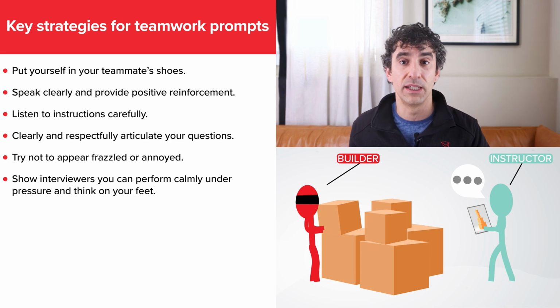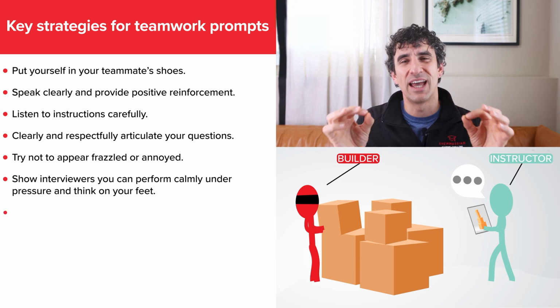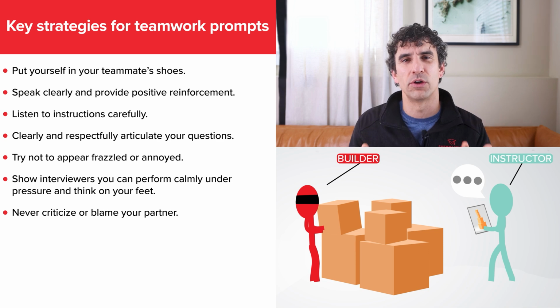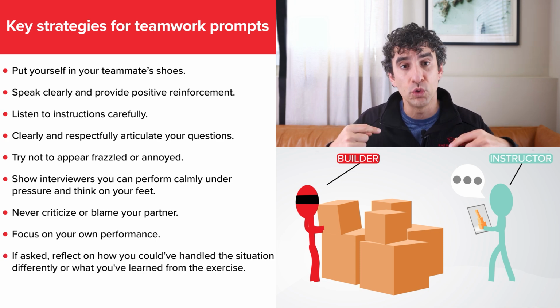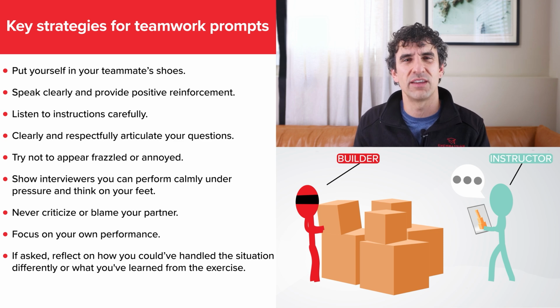After the task is complete, your interviewer might ask some follow-up questions. A key guideline to follow while answering these questions is make sure you never criticize or blame your partner for making an error or failing to finish the task. Focus on your own performance instead. Reflect on how you could have handled the situation differently or on what you've learned from the exercise about how to be a more supportive and productive member of a team.